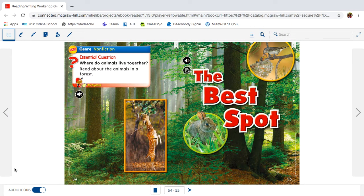Okay, now we're going to go to the Wonders Readers Writers Workshop. This is for Unit 2, Week 3. And we're going to be reading a story called The Best Spot. The essential question is, where do animals live together? And because we're seeing pictures of real animals and they're going to give us facts and details, it is nonfiction. It is a true story. My turn, your turn. The best spot.